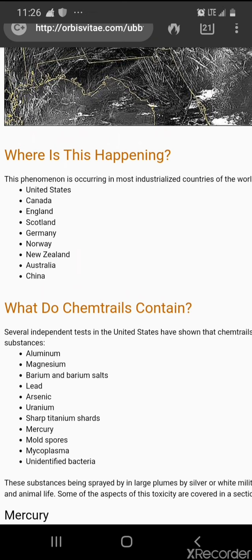What do chemtrails contain? Aluminum, magnesium, barium and barium salts, lead, arsenic, uranium, sharp titanium shards, mercury, mold spores, mycoplasma, and unidentified bacteria. You want to know what that unidentified bacteria is? That's the mixture between both the smart dust and the Morgellons. If you want to know what the Morgellons is, it's a mixture of two hard-to-kill fungi. One of them, I believe, was Candida, and I think the other one was Lyme disease, but I'm not sure. I know one of them is Candida, but then there's another one in there that's forming it to make Morgellons.